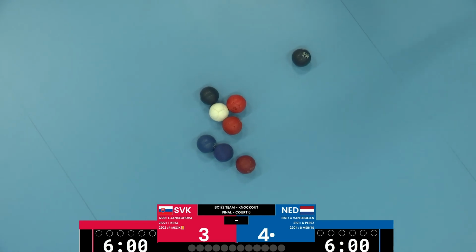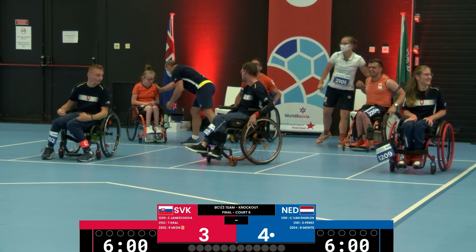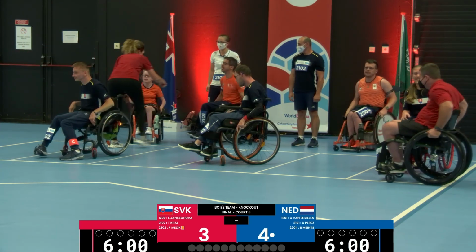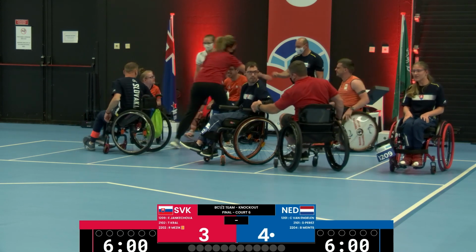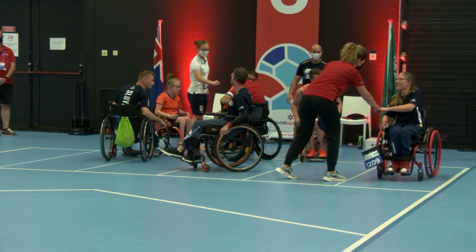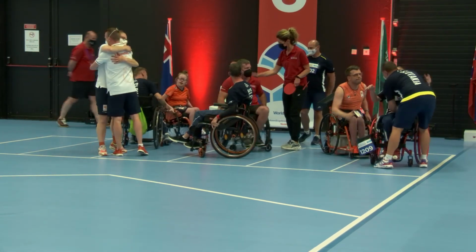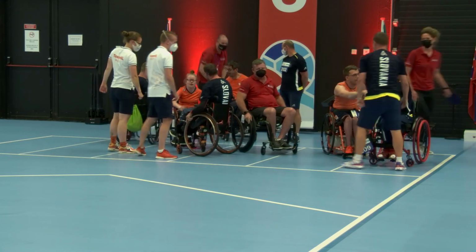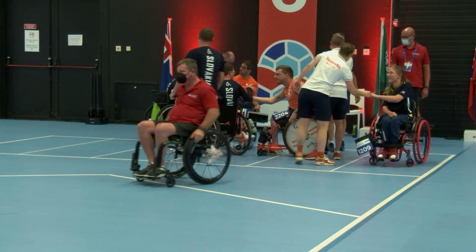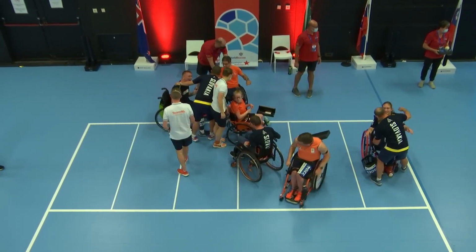But it's not enough. The game ends in 4 for the Netherlands and 3 for Slovakia, which means that the Dutch win the gold in their home event. They're very happy. The crowd is cheering for them, and it's a great performance. Struggling a bit in the pool phase yesterday, beating Malaysia but losing to Czech Republic. But today they recovered very well, first beating the French and now winning the final against Slovakia. A well-deserved gold medal for Mainz, Perez and Van Engelen.